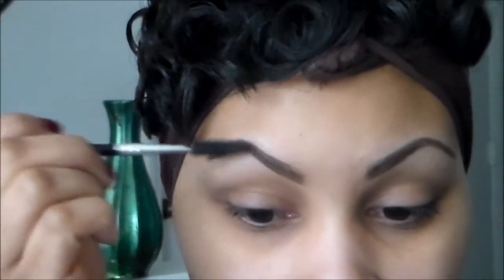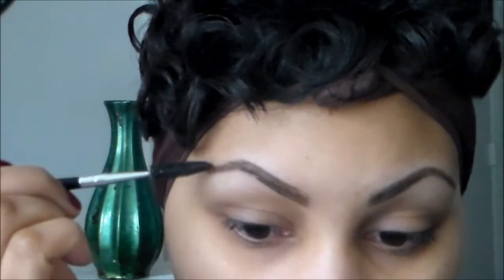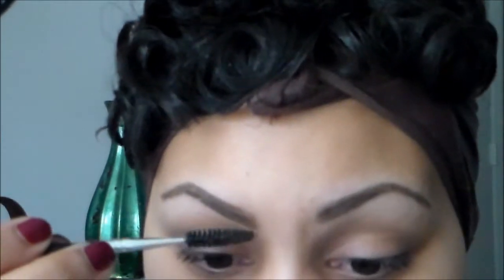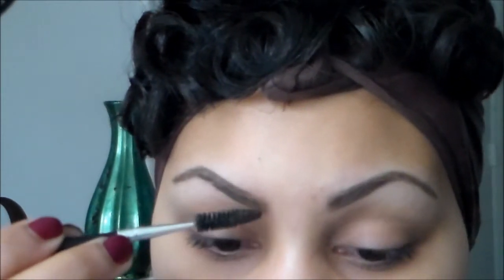We're going to take the spoolie and we are going to blend out our brows, blend out the product that was on the brow. Now when it comes to the front part of the brow, we're going to brush it up again. And you see right here at the very beginning how it kind of looks a little boxy-ish. Just slightly, just blend it out just a little bit. This is how it looks when it's blended, and this is unblended.